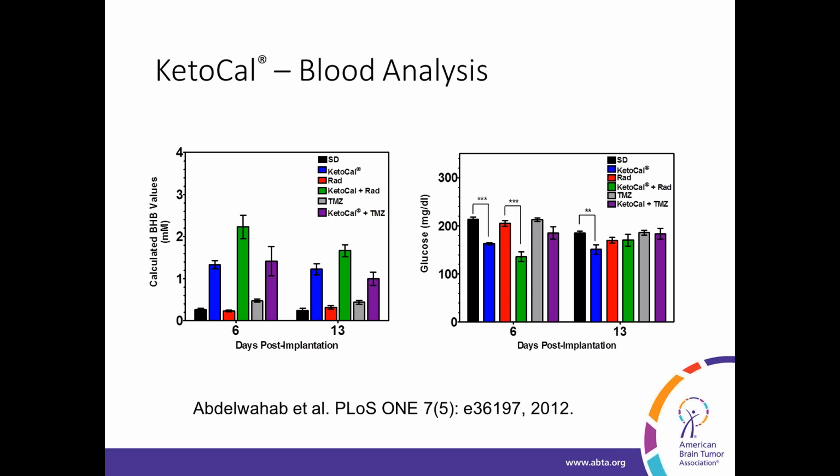And then you can take a look and see the glucose part of it. Remember, we want to manage both of those. You can see that the glucose is going to be higher in the standard diet and higher during radiation, and again lower when you add the ketogenic diet, both to radiation and chemotherapy. So we're looking to reduce the glucose as well as increase the ketones for energy.